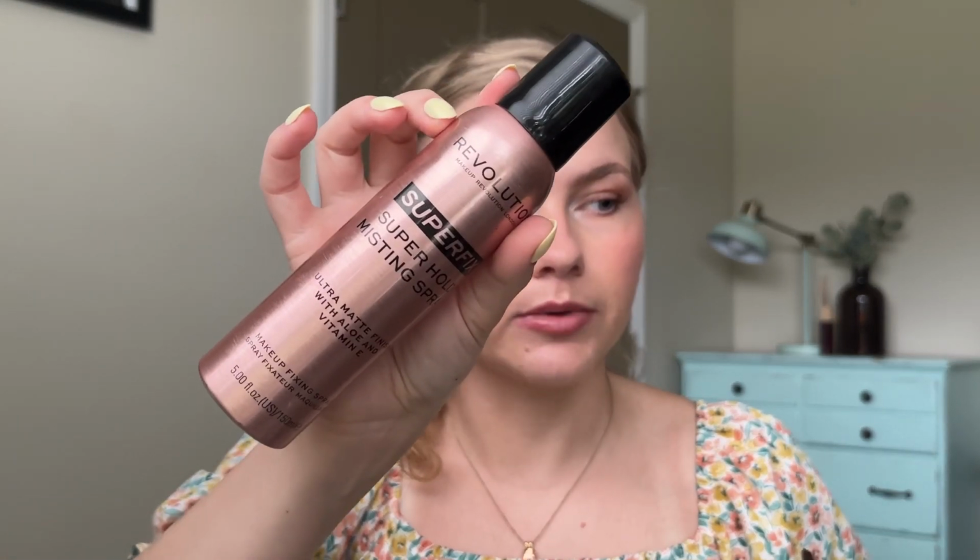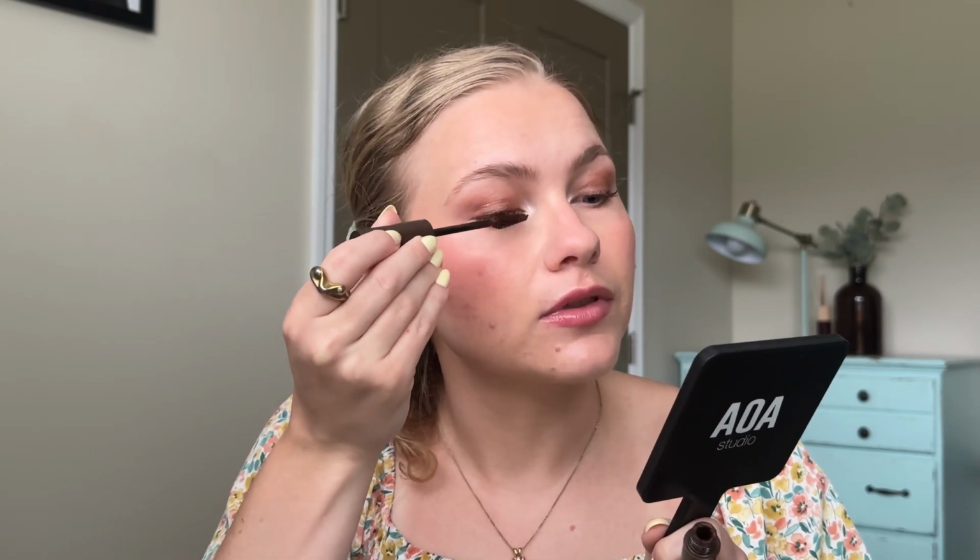Their setting spray here, this is what I use in my makeup kit. I retired this in my kit right now because the nozzle got all clogged up, but I think I just have to run it under warm water and it'll be fine. But that is a really great setting spray for literally everyone. It says it's ultra matte on it, which I would not agree with at all. It's just a natural finish. It's not matte in any way. When you think of a matte setting spray, it's not that. It's not gonna feel like hairspray on your face, you know?